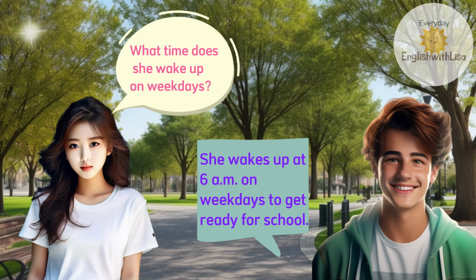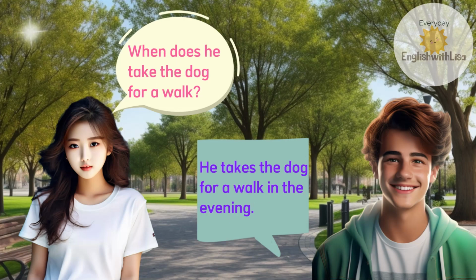What time does she wake up on weekdays? She wakes up at 6 a.m. on weekdays to get ready for school. When does he take the dog for a walk? He takes the dog for a walk in the evening.